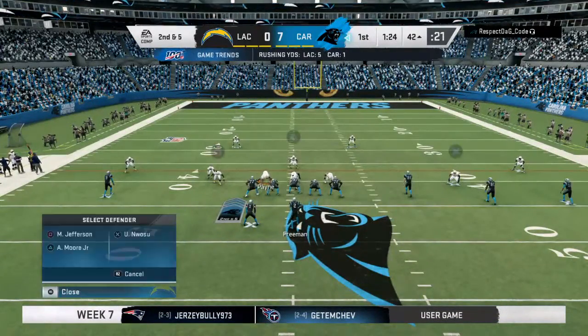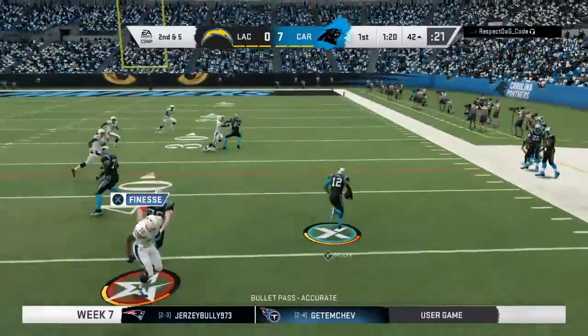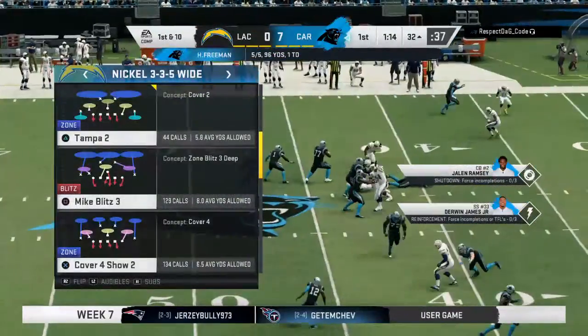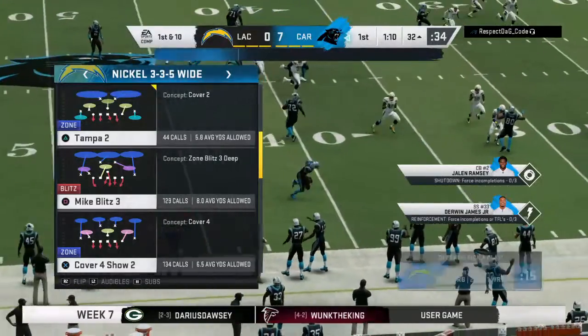Looking to throw on 2nd down. Freeman, and he's got the hook up to Moore. And past the 35, he'll be dropped a yard or 2 shy of the 30. Give him 10 there, good enough for a Panther 1st down.